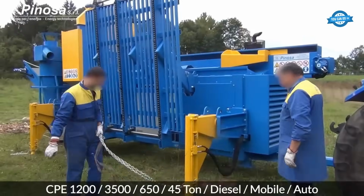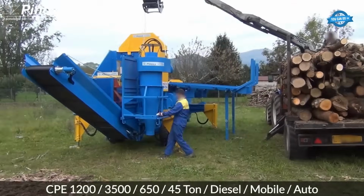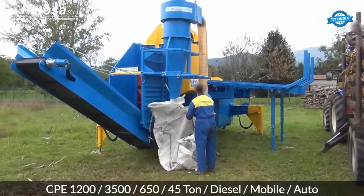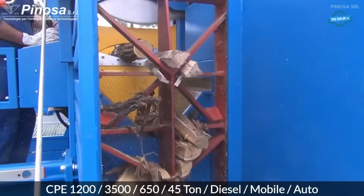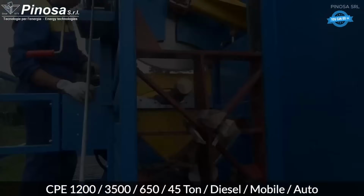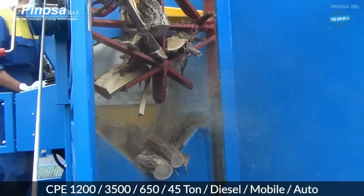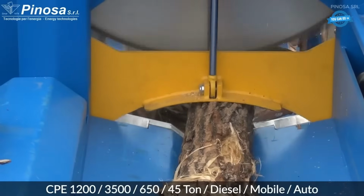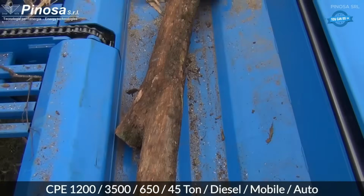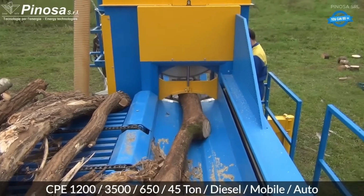The Penosa CPE-1200 is a compact, self-loading firewood machining center designed for automatic operation and controlled by a single operator. Engineered for processing short logs and mixed mountain wood, the CPE-1200 is also capable of handling branchwood, sawmill offcuts, and carpentry waste efficiently. Its robust construction and design allow it to work with raw material up to 480 millimeters in diameter and lengths up to 10 meters, making it suitable for a wide range of forestry and wood recovery applications.